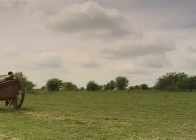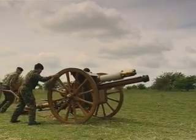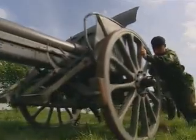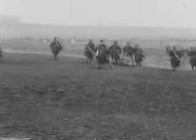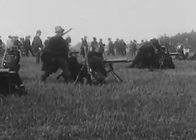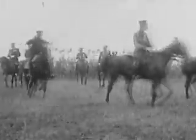Backed up by heavy artillery, these two guns came head-to-head at the beginning of the war on the fields of northern France. The clash would prove their worth and change battle tactics forever. Since the time of Napoleon, wars have been fought the same way, armies engaging face-to-face in a two-dimensional ground battle. But this was all about to change.